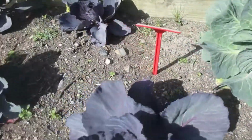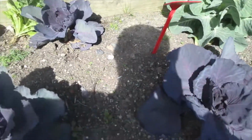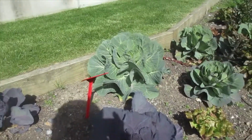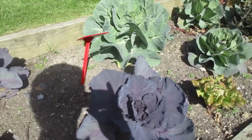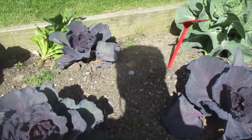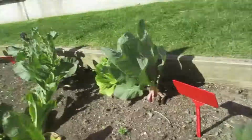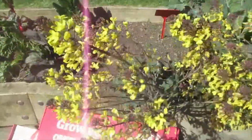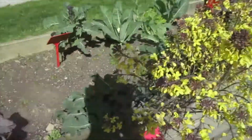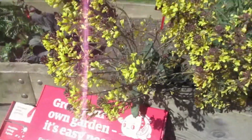Well, as you notice, the soil, even though it's in winter, it's still pretty dry. Well, it's not winter, it's spring. Why do I keep thinking it's winter? It's spring. And since it's spring, there's lots of cabbages. And cabbages like to have plenty of seeds on them when it's hot and all that kind of stuff. And there's even bumblebees on this one.